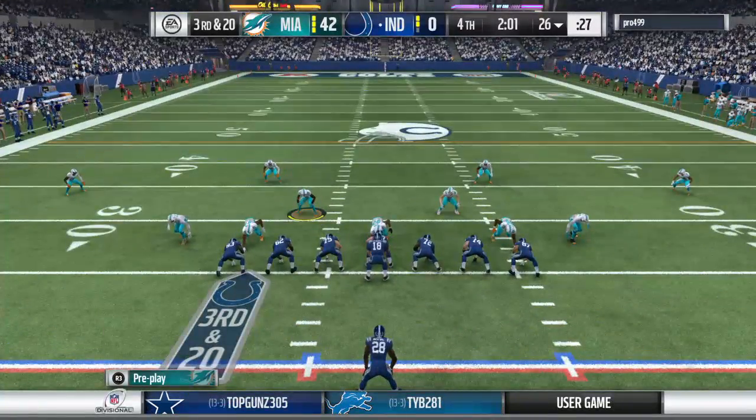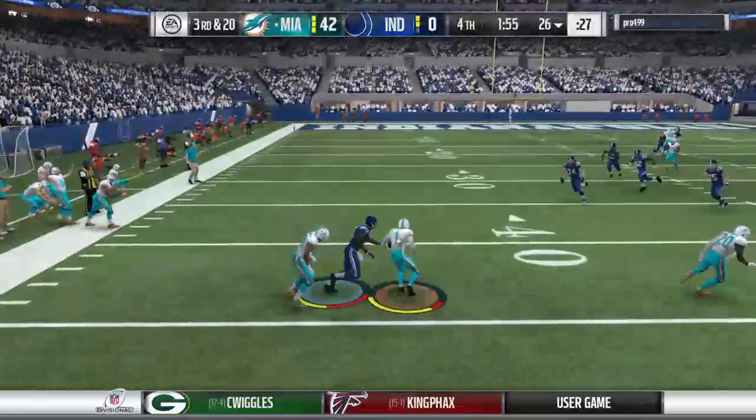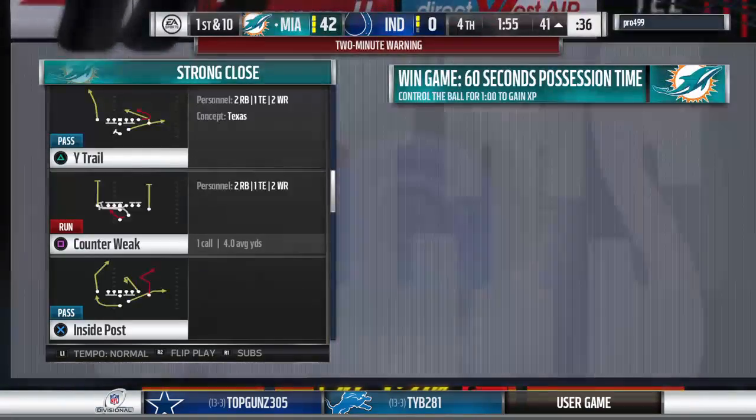And guess what? They took a shot. Are you going to win it? And in this case, they managed to get it done. And he fires one that's intercepted. Picked off by Chris Culliver. And they'll start with great field position at the 41-yard line.